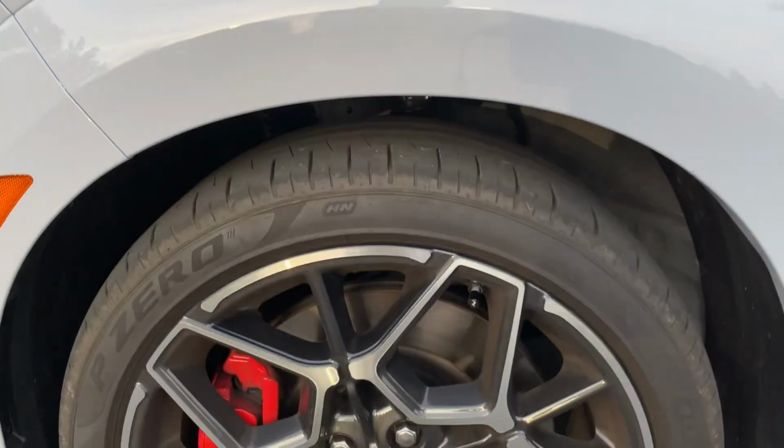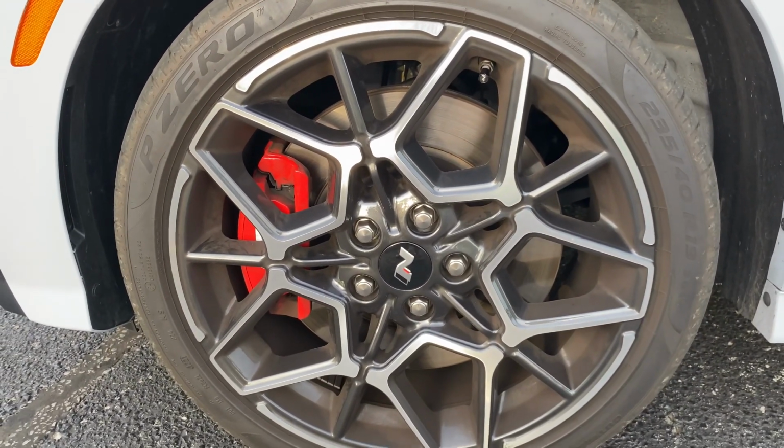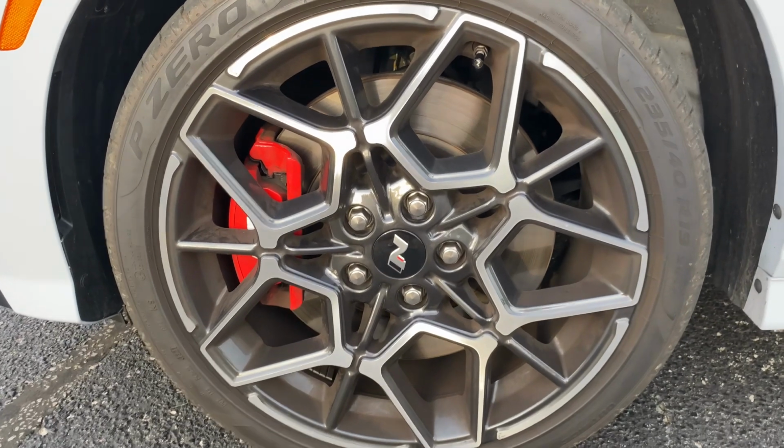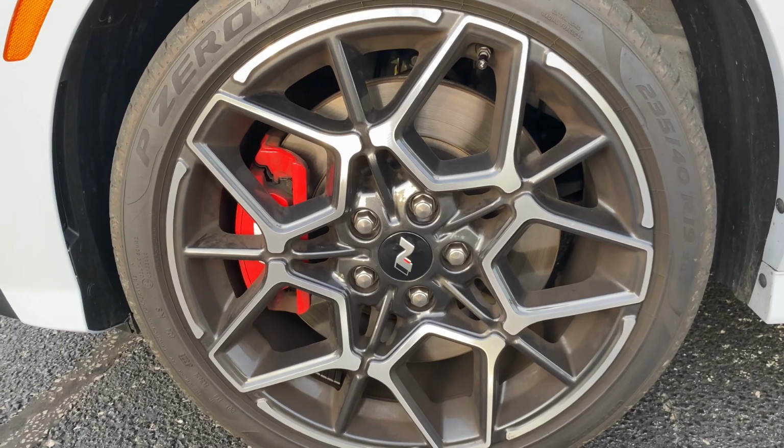I really like these wheels. I think that they look really nice. And I know the UK version's different, and I'm actually really happy that I have the US version because I really like how these look. I think they did a really good job with designing them. It's just something a little different, but it's not too over the top in my opinion.